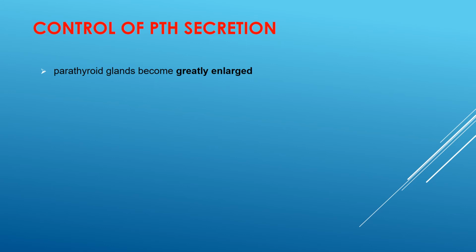So if there is a hypocalcemia, there will be a stimulation for the parathyroid gland. What condition might cause hypocalcemia? Rickets, which is calcium deficiency in kids. So this will always stimulate the parathyroid gland to secrete parathyroid hormone, and that's why the parathyroid glands will be enlarged.